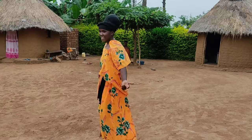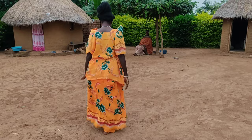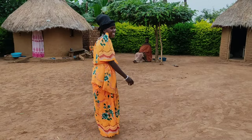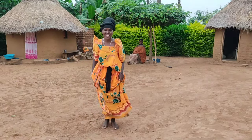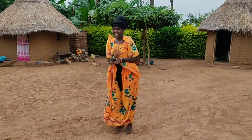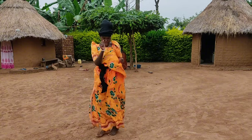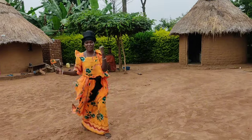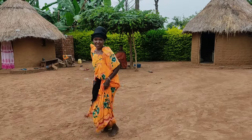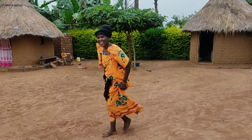I'm dancing like a grandmother. I'm just here to entertain. If it's done, we go. Na kumbuka vile kwa tuna dance kwa friend. And the grandmother came.